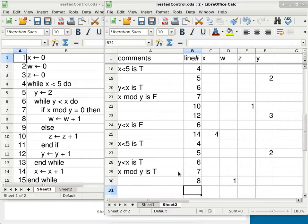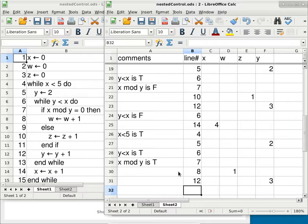This is line 8. When you're done, you get out of the conditional statement, and then you get to line 12. So we are on line 12 right now, which is just adding 1 to y. Y goes from 2 to 3, we get back to where? We get back to line 6, very good.